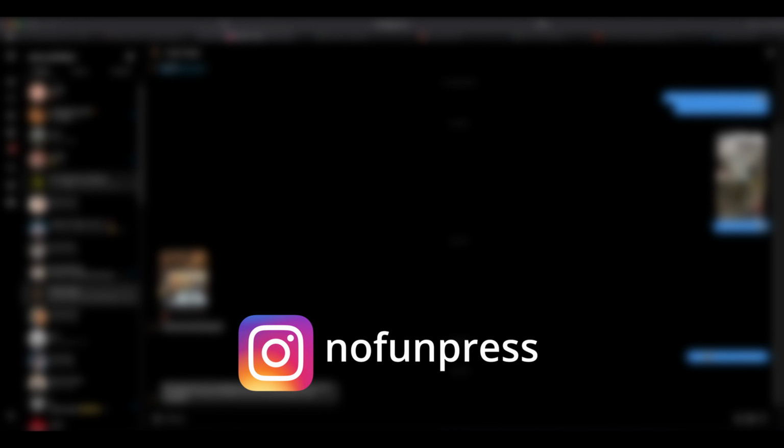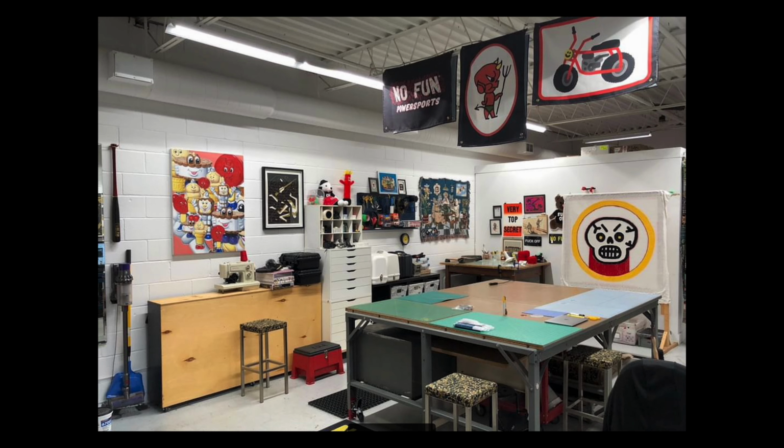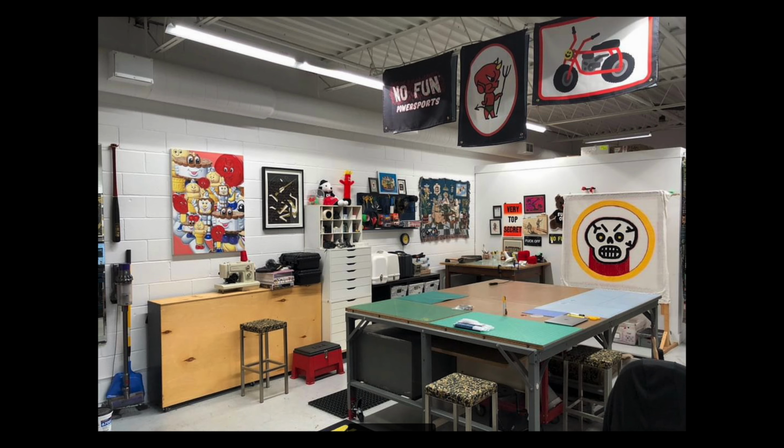So the next entry was from No Fun Studio and Soft Goods. And let's see what he got for us. So this is his studio, bunch of artwork all over the place. I see a nice ventilation setup, also a square bench setup with bunch of cutting mats. Look at the sewing machine, this one is so nice. He's got a very big and bright shop.